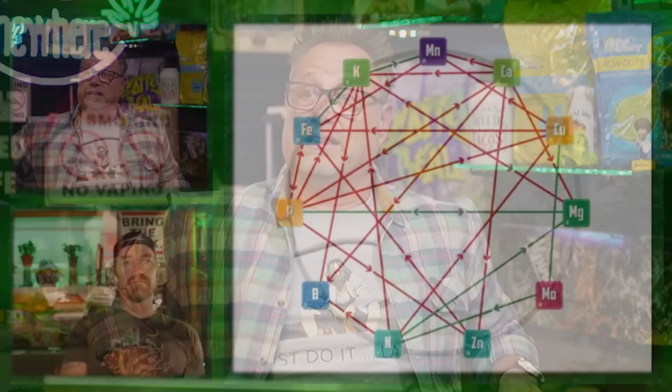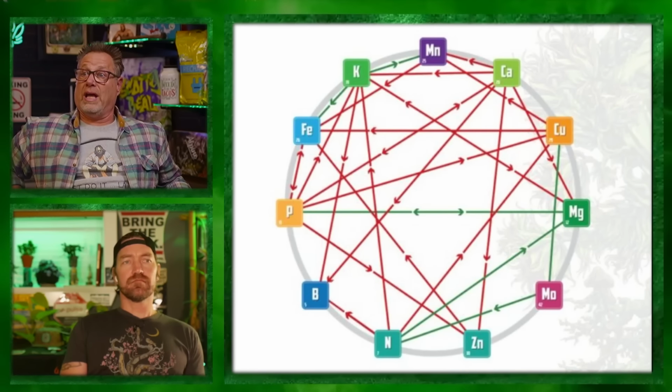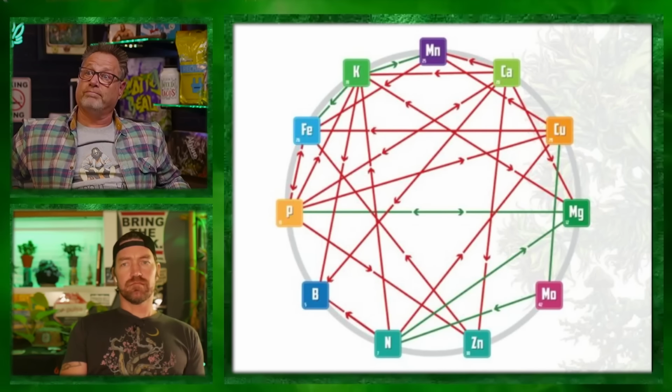Side scrolls. What else do you think are some big ones, man? The phosphorus and potassium are pretty easily identifiable. The calcium and the magnesium were the ones that I really wanted to talk about. That Mulder's chart says it, man, they will antagonize each other. So if you put too much calcium in there, it will antagonize the magnesium.